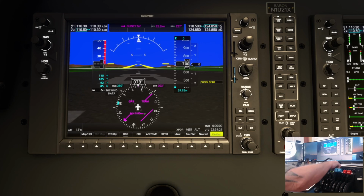You can see that I'm just turning the knob on my Bravo quadrant to set the altitude. And then I will set the flight level change to be at Vy, which I believe is like 105 on this airplane. And same thing, I'll use my Bravo knob to make that change.